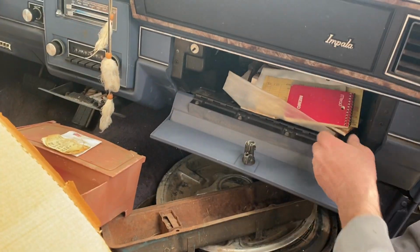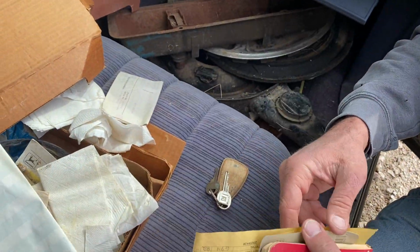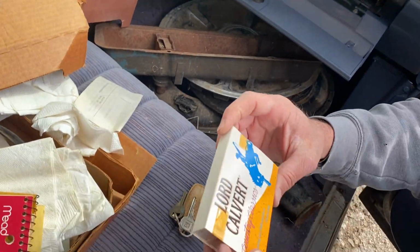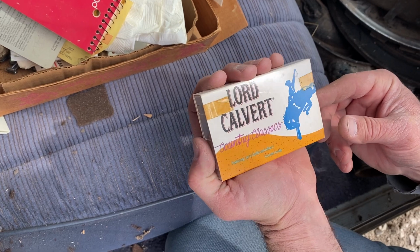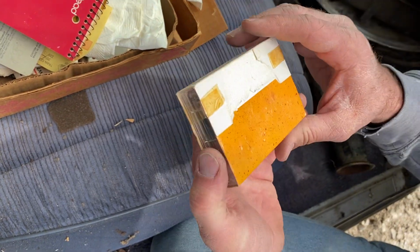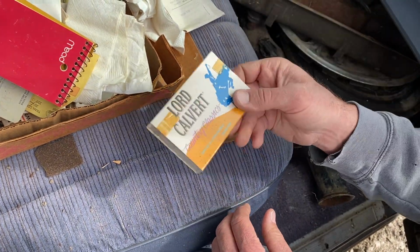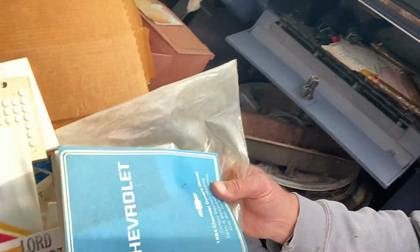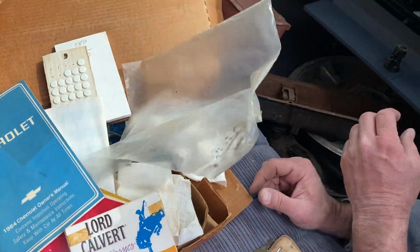And what's in the glove box? Let's see. Some more paperwork, notepads. Lord Calvert Country Classics, featuring Larry Gatlin and others. Cassette inside, still taped in there. Old cassette tape from Lord Calvert, still stuck in there. I'll have to open that up and see what's on there. The original owner's manual, 1984 Chevrolet owner's manual. Another handful of stogies.